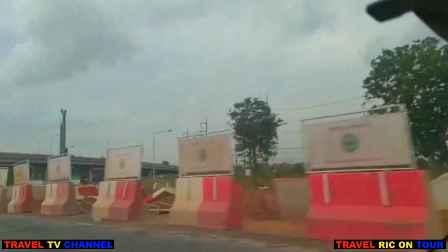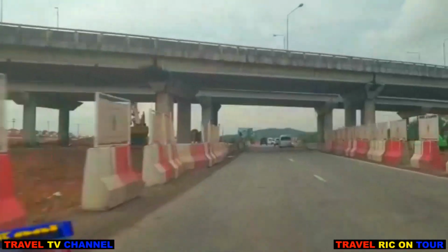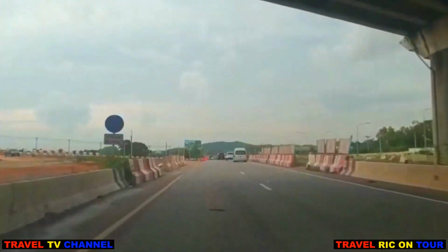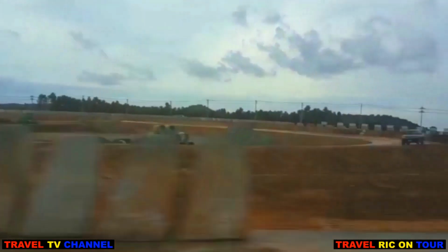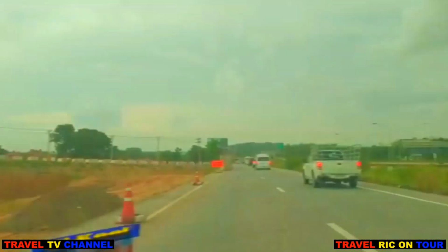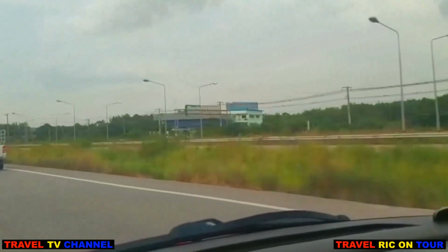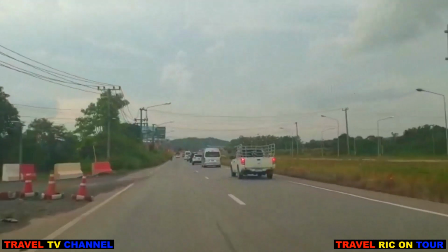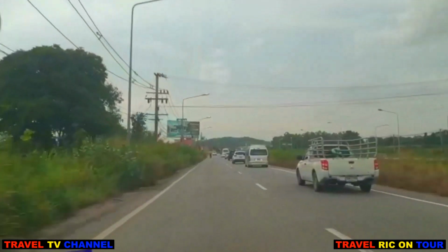Right, we're going on the road here. This leads us back to Pattaya. I've noticed that they've put some more bridges over now, and they're doing all this road up here. There's an old road and there's a new road. So we're actually doing a lot of our work on these roads. This road takes you back to Pattaya.